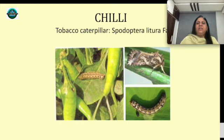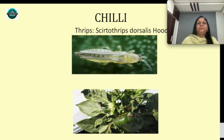There is NPV available for Spodoptera litura, SLNPV, Spodoptera litura NPV, which is very specific to Spodoptera litura. There is another NPV, Helicoverpa armigera NPV, which is very specific to Helicoverpa armigera. Crisscross, they don't work. Spodoptera litura NPV won't work on Helicoverpa or any other pest. In the same way, Helicoverpa armigera NPV, HANPV, will not work on Spodoptera or any other pest. Very specific NPVs are available for these two pests.